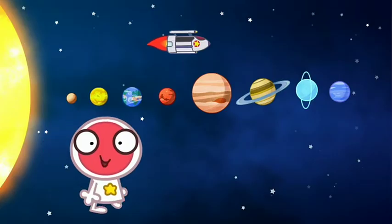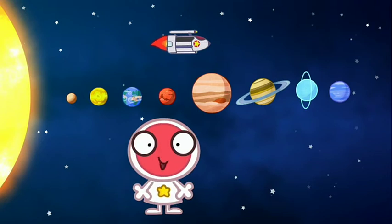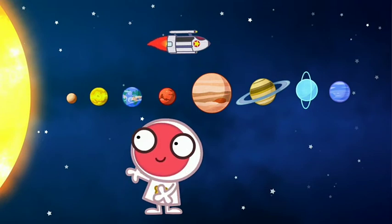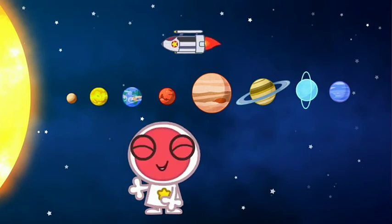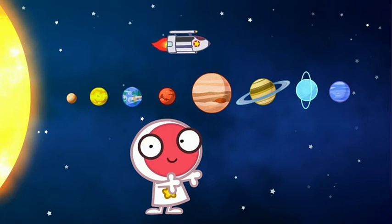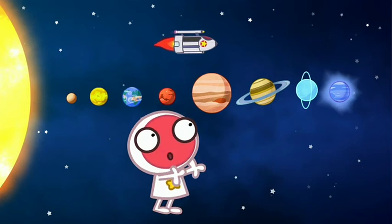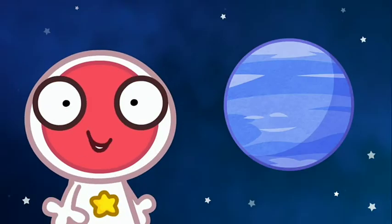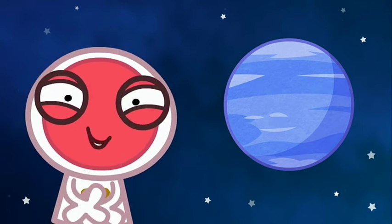Great! These are all the planets. The sun is here. If we could remember whether Neptune is close to the sun or far away from the sun, then we'd know which way to go. Is Neptune close to the sun or far away from the sun? Far away! This one is Neptune. Neptune is a big blue planet, farthest from the sun, and it's very cold.